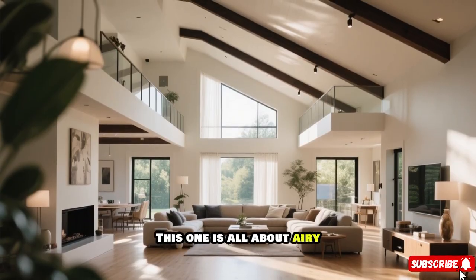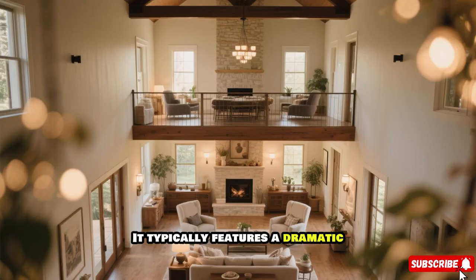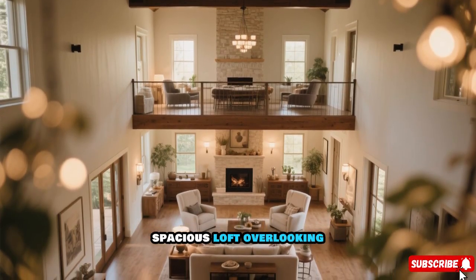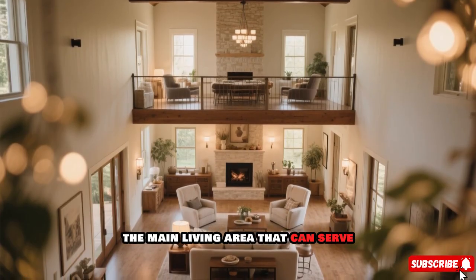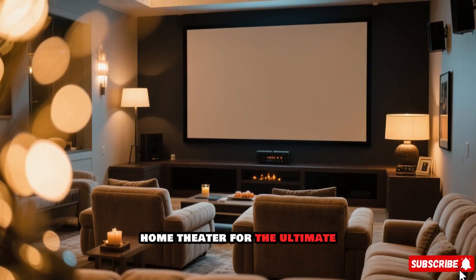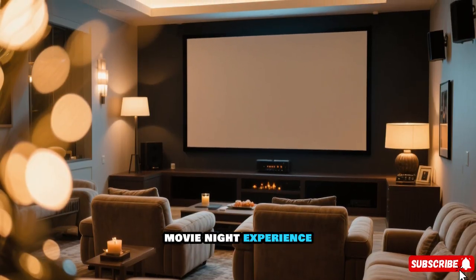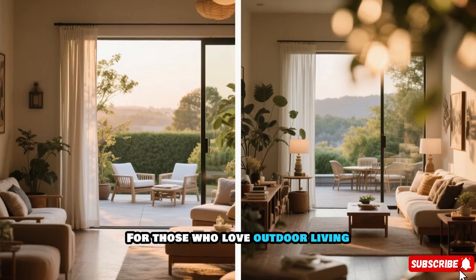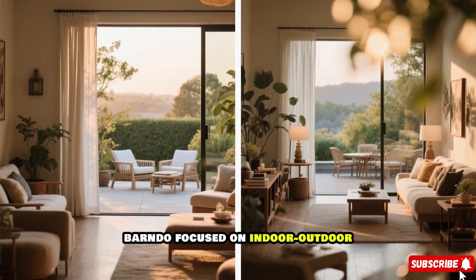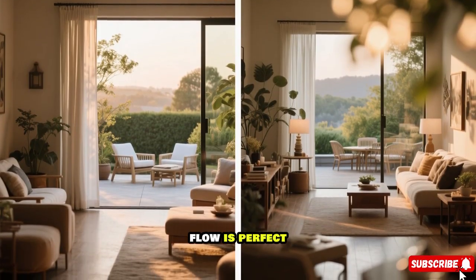This one is all about airy, connected living. It typically features a dramatic great room with a 2-story ceiling, a spacious loft overlooking the main living area that can serve as an office or a cozy den, and even a dedicated home theater for the ultimate movie night experience. For those who love outdoor living, a 2,800 square foot barndo focused on indoor-outdoor flow is perfect.